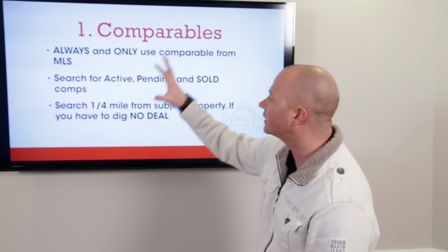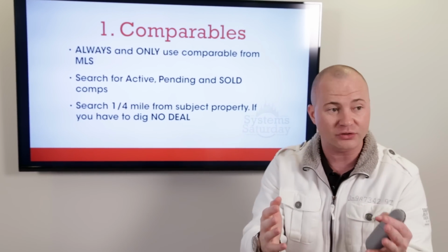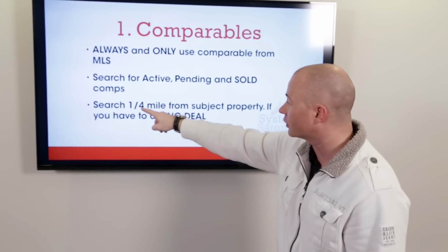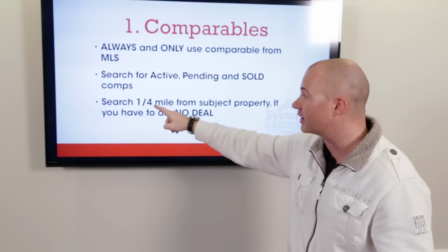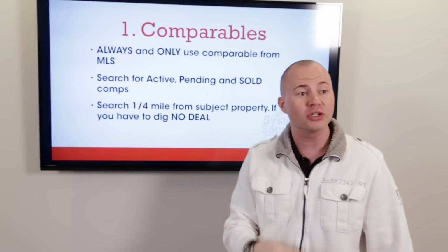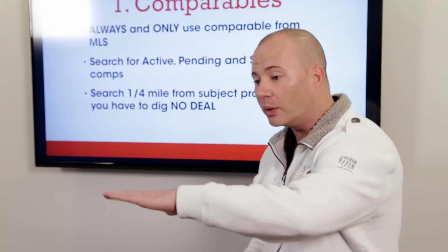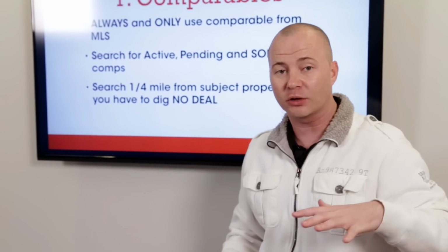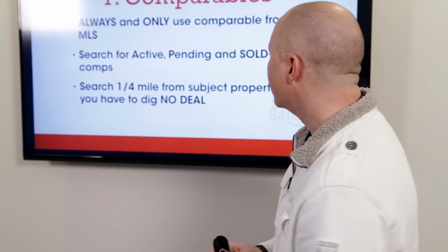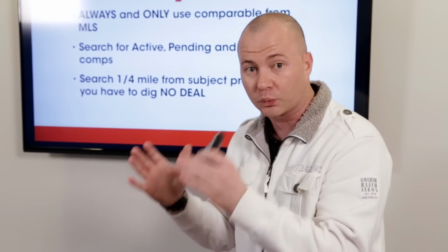So here's what all of this means. You have your subject property that you're interested in buying, and you go and search the MLS a quarter mile away from it. You look for active, pending, and sold properties a quarter mile away, because that's going to give you a great idea of what's going on around your particular property from the past 6 months. So that's another thing, 6 months past. This will give you a great idea of what your house is really honestly going to be worth.